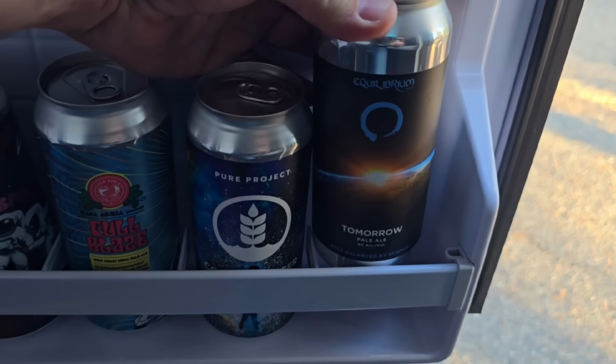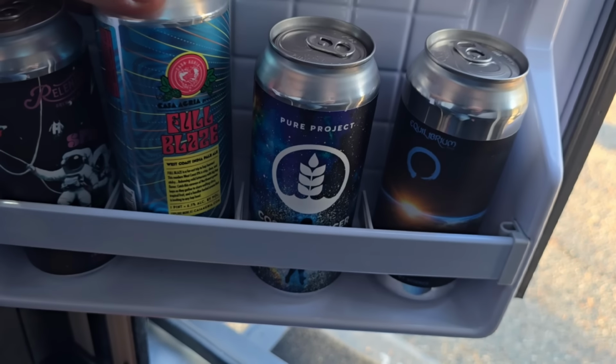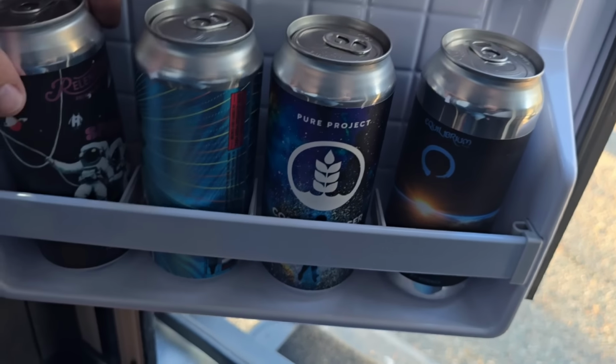What's the weapon of choice today? Tomorrow. Cosmic Dancer. Full Blaze. Space Buds. Let's go with tomorrow. And if I hold it outside the window, it kind of feels like I'm inside of a space capsule looking down at the Earth. We'll see everybody later.